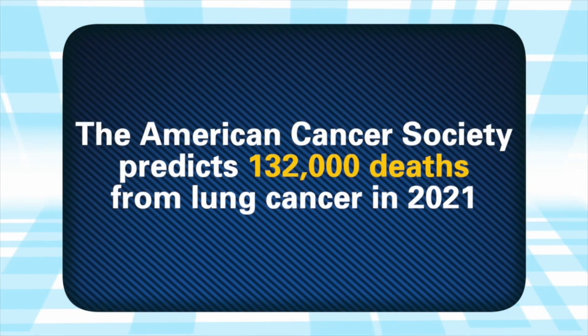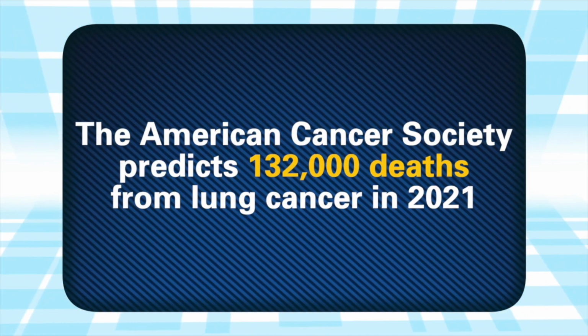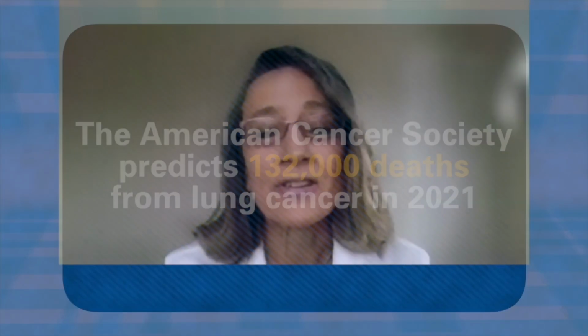Well, the point of any screening test is to catch a disease process early where it can be treated and you can be cured. The American Cancer Society predicts 132,000 deaths from lung cancer in 2021. And with appropriate screening, they estimate that between 30,000 and 60,000 of these lives can be saved.